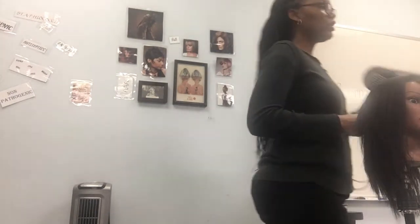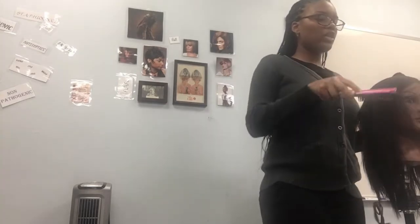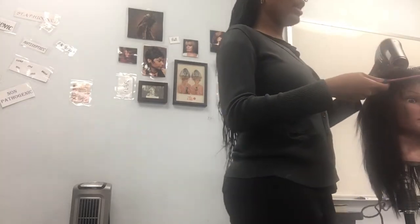So I'm not going to turn this on because her hair is already dry. But since I parted her hair over here, I can blow dry it in this direction.